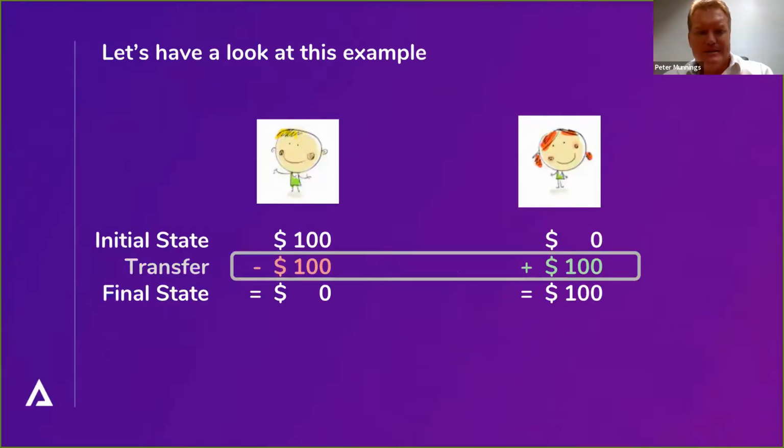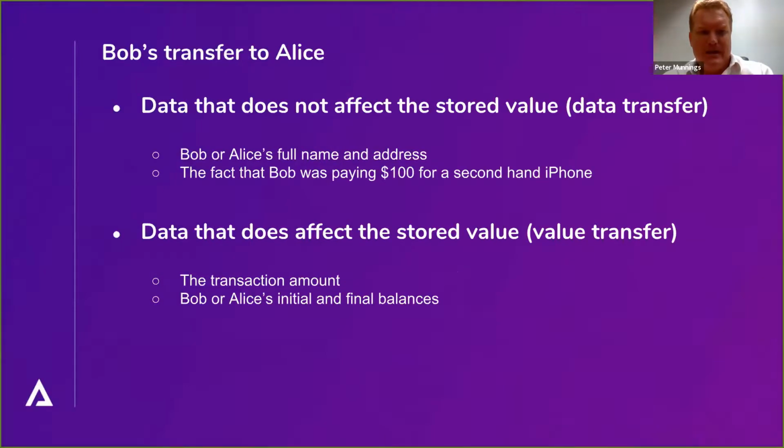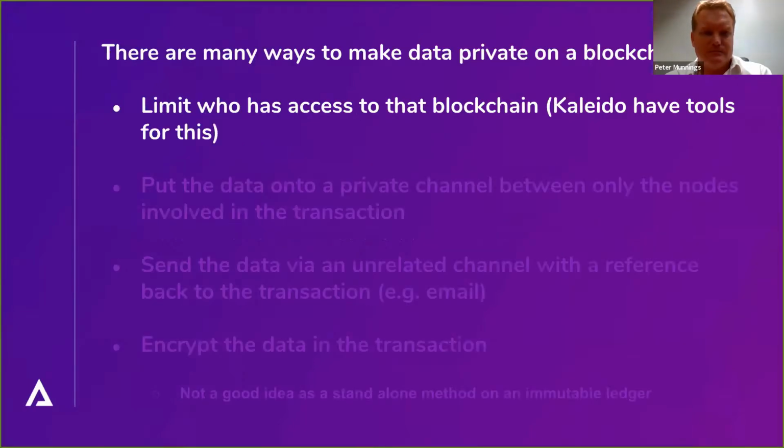So let's go back to our example with the debits and the credits. Now, data in this situation that does not affect the stored value is things like the name, and the fact that Bob was paying $100 for a second-hand iPhone. Data that does affect the stored value, so that's value transfer, is obviously the transaction amount itself, and then the initial and the final balances. Those are all intrinsically involved in the value that is stored on this blockchain network.